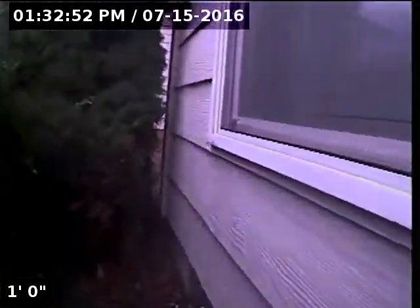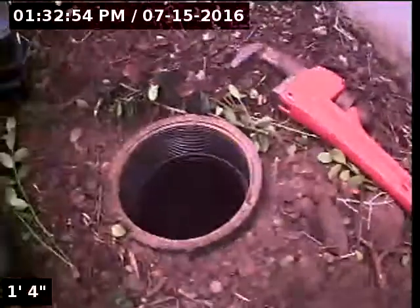We're located at the front of the home, just off to the right of the front doorway, just beyond this tree here. We have a 4-inch ABS cleanout right in front of the bay window. Again, these are the windows off to the right of the front doorway, behind the bushes here. The 4-inch ABS cleanout will be our point of access.